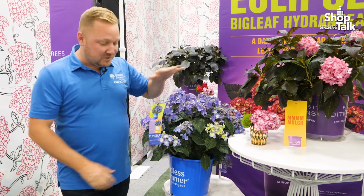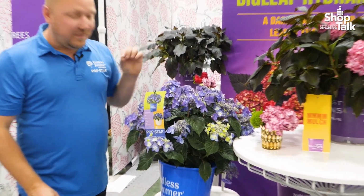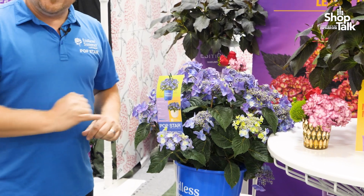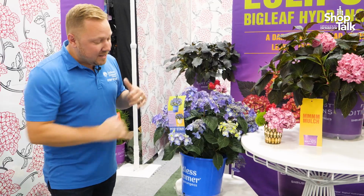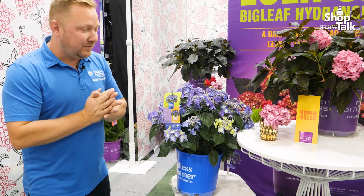So love Popstar. Also really excited about the new tag with Popstar, that is different from the other Endless Summer, where we actually show people that you can do it in a deco pot right on the tag for that added inspiration. So all the cultural information, but again, also it says right on there too, great in cut flowers. It's an excellent cut flower too.